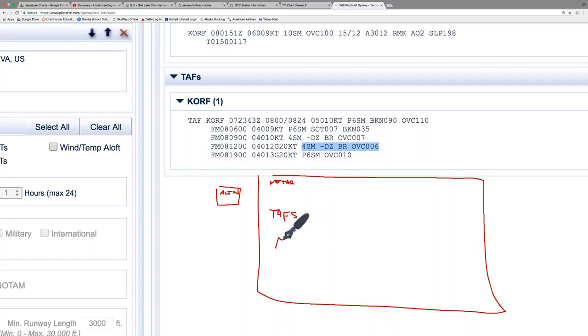It pulls up a box and it has your METARs on top. And then it has your TAFs. And then NOTAMs. Rex, I don't know if you remember seeing this box. But then it has a separate one. You remember it? Yeah, several times. Yeah. We have to do it for every single flight.